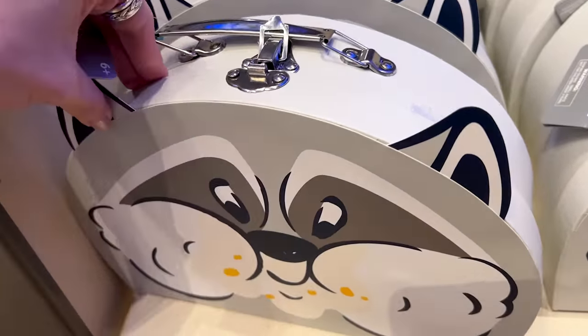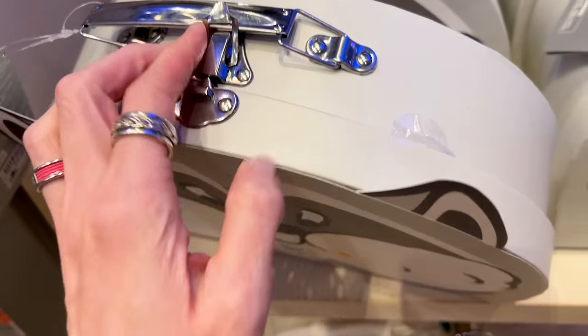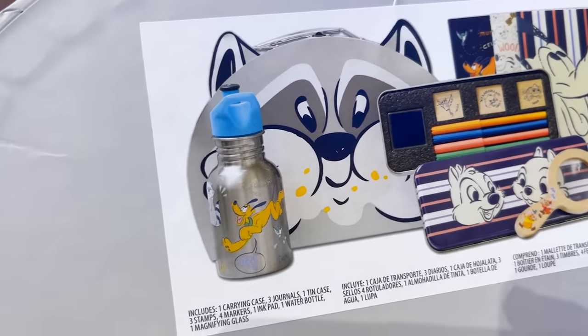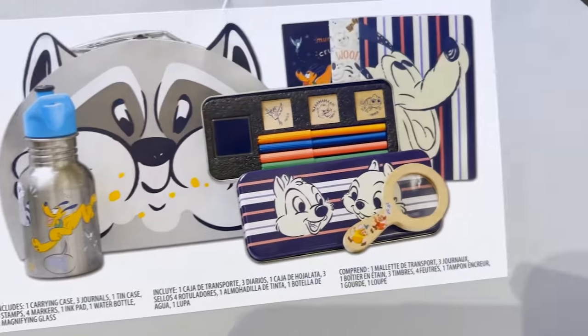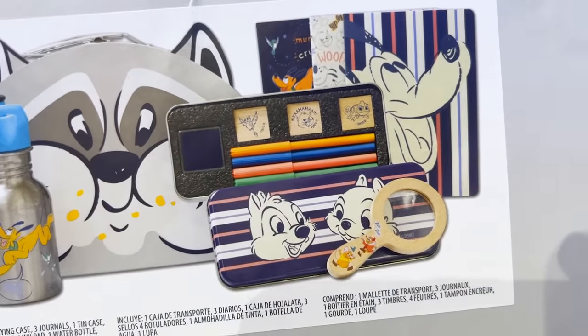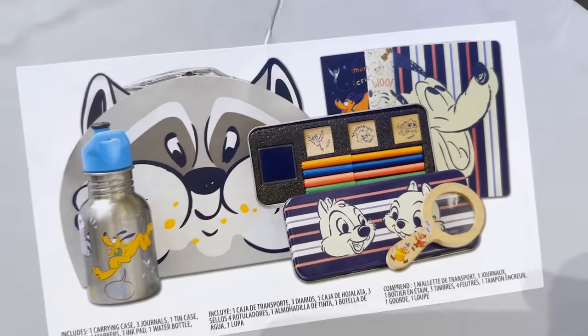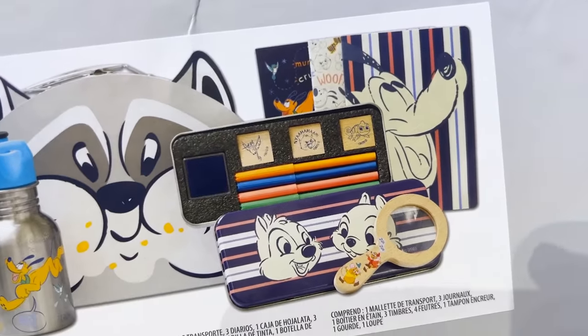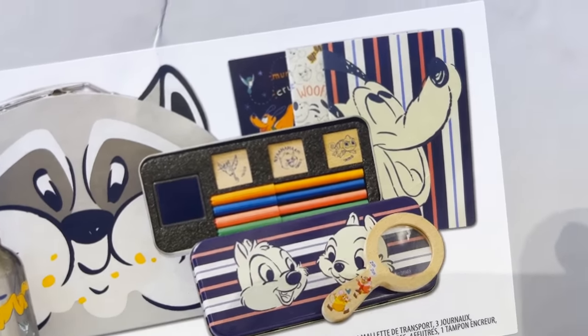I have no guesses. Oh no, it has tape. Oh no, well, okay, we have a picture. No panicking. This is like a little water bottle and it has things for like activities. I think this is like a child's set when they go traveling just to kind of have them entertained. Is that what it is?